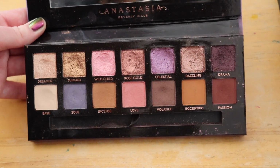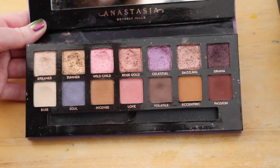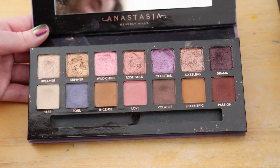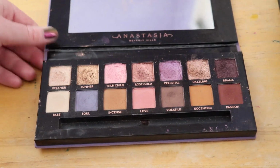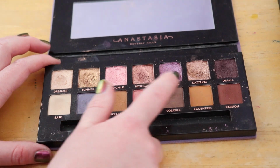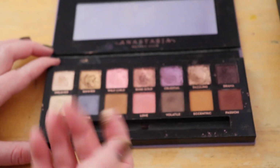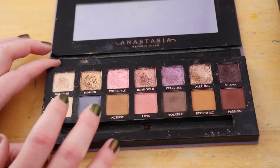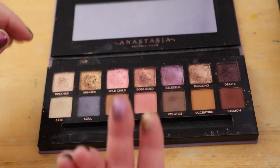I did recently make a video with this palette, so I'll link that somewhere if you want to see. I'll swatch a couple of these shades, but I really like this palette. It has an amazing formula, and I would definitely recommend it. I'm going to swatch Dazzling, which is one of my favorite bronzy shades, and I'll do Celestial because that's one of the very pretty purpley shades.